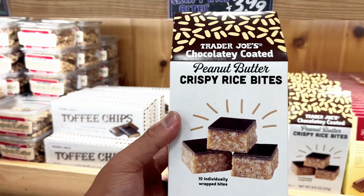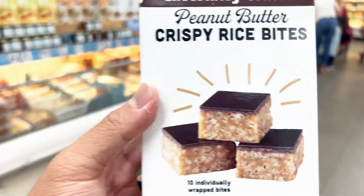Next we got the chocolatey coated peanut butter crispy rice bites. Sweet and salty snack sized squares are seriously something else, trust us. Or take a tastier route and try it for yourself.